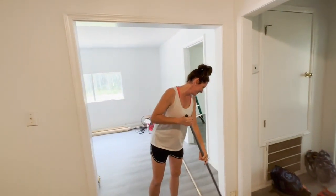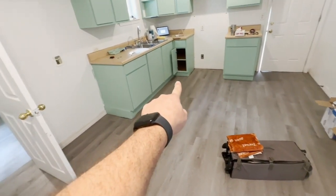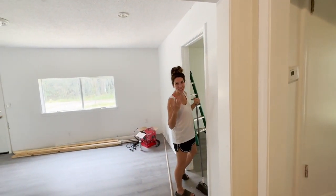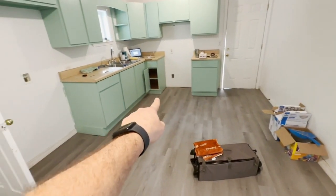You guys let us know in the comments if you watch this. Should the quarter round match the baseboards around this and be white, or should we paint the quarter round right here mint green? I know what I say, and he says something. She says green, I say green, and he says white. I think the white would just kind of look good with it zigzagging in there.